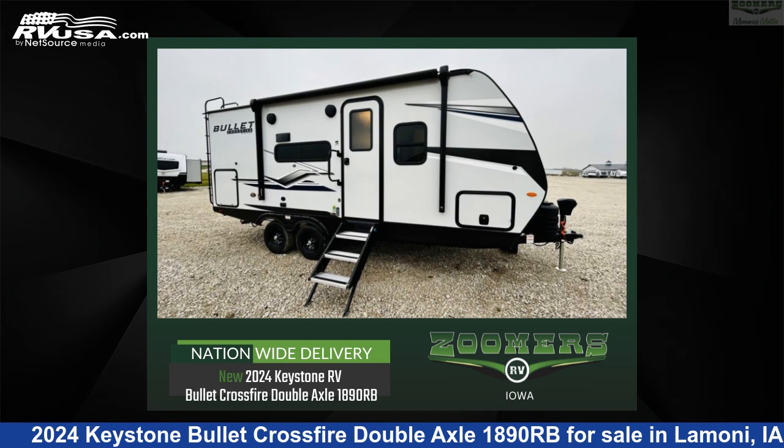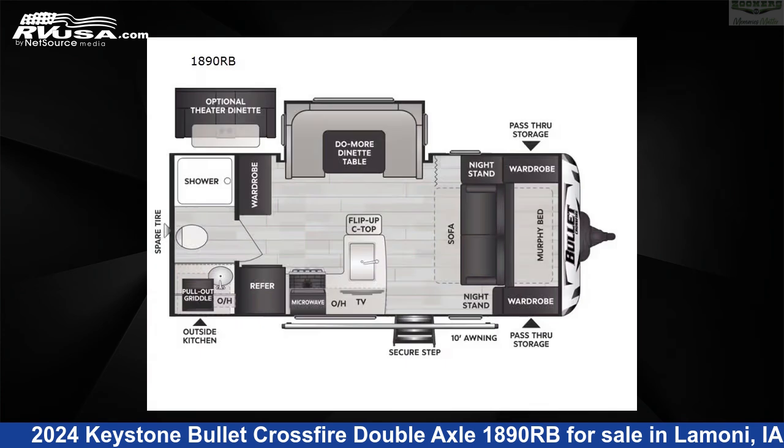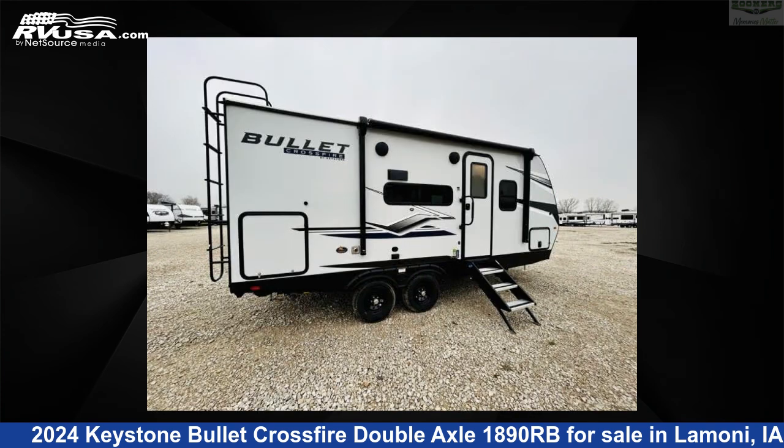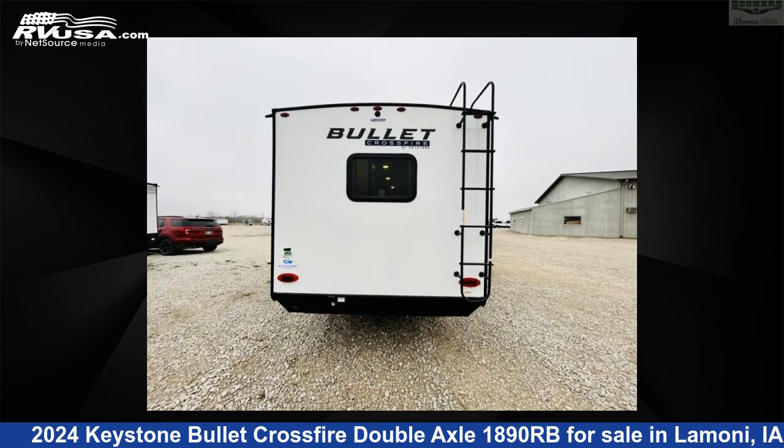This 2024 Keystone Bullet Crossfire Double Axle 1890RB is a travel trailer RV. It is located in Lamoni, Iowa, 50140 and is offered for sale by Zoomers RV.